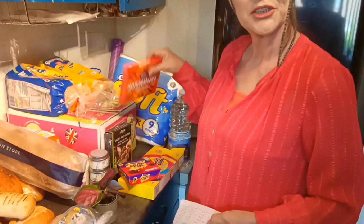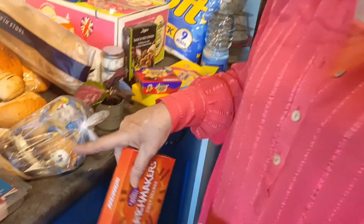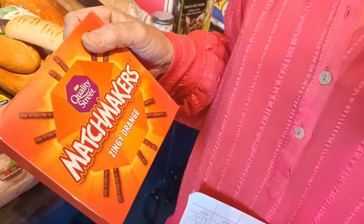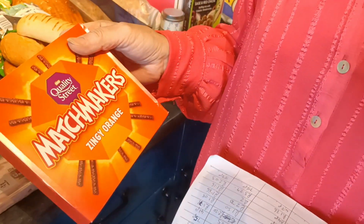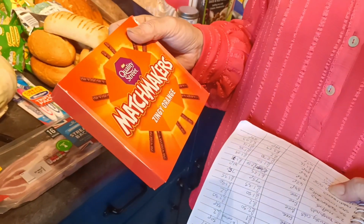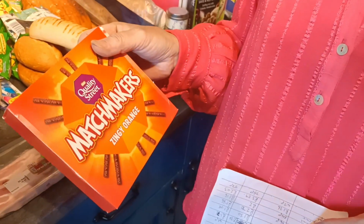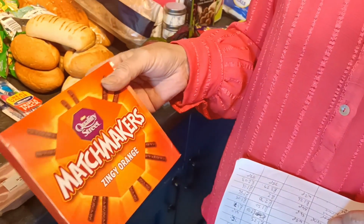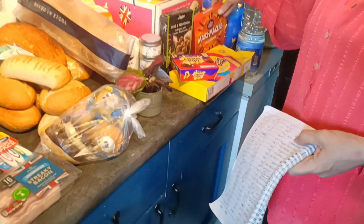Now this is what Mr. Wallflowers will be eating whilst we eat those things, but he knows he still has to save us a couple. So we've got the orange matchmakers. I've paid 42p for them. They would have cost me £1.50 in the shop, so it's a saving of £1.08. Amazing.